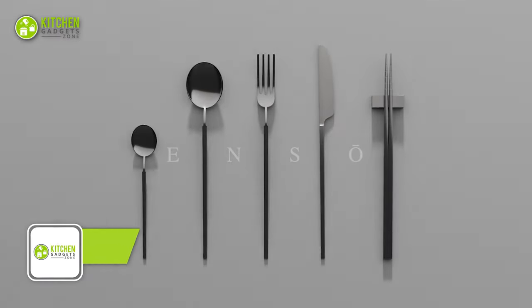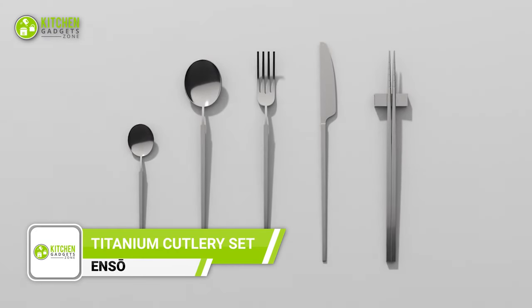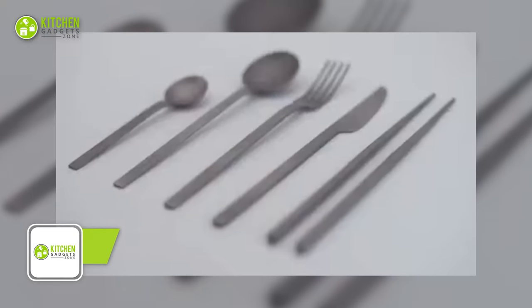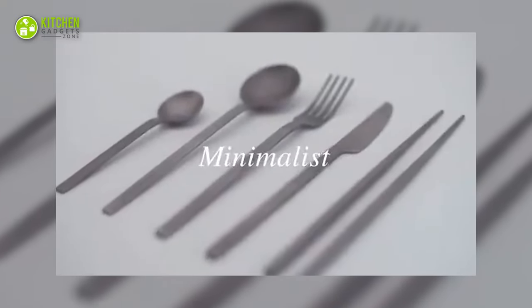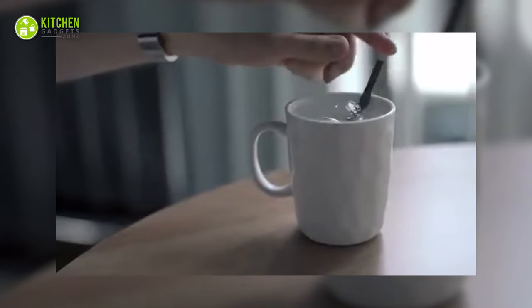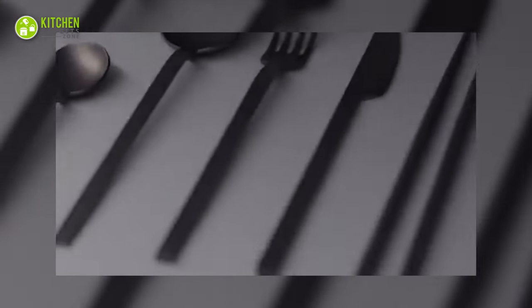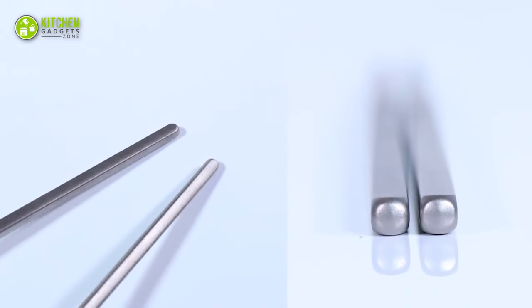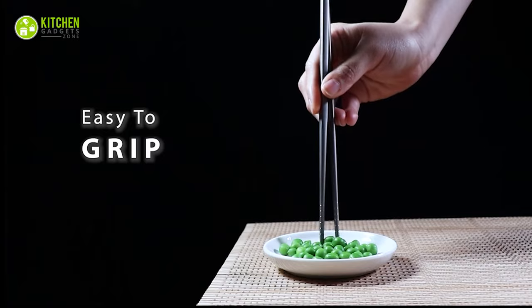The Enso titanium cutlery that transforms eating into an art. Yes, crafted with precision and elegance, each piece is meticulously forged from premium grade titanium. And it ensures exceptional durability with a lightweight build. This set comes with all the essential utensils. The sleek and minimalist design makes every meal a feast for the eyes.